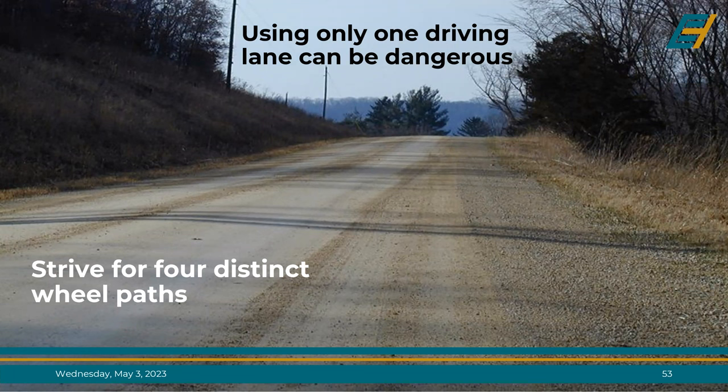So again, this is what we want. We see two distinct directions, lanes of travel. We want four distinct wheel paths. And so again, this is a good example. And I mentioned that if you are driving everybody to the center line, you can actually wear out your road sooner. So think about it.